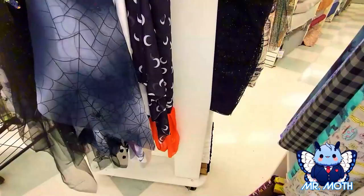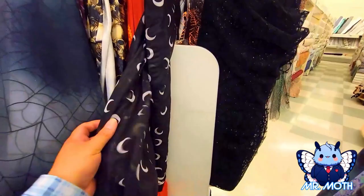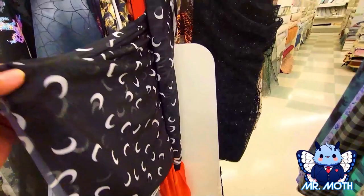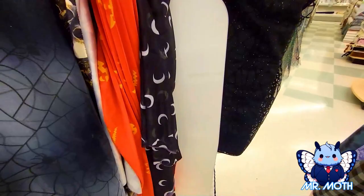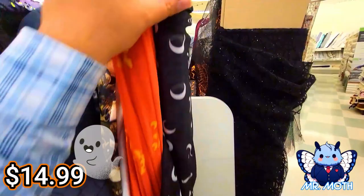This is pretty neat. This fabric is maybe for a gown or something. It has some crescent moons on it. This one is $19.99 a yard. This one's really cool. I like this one. It's the same material, kind of stretchy. And this one has the pumpkins on it. Really cool design. And this one is $14.99 a yard.